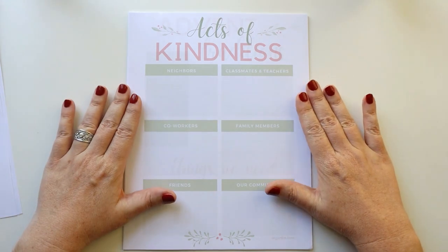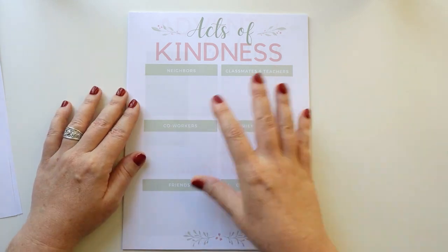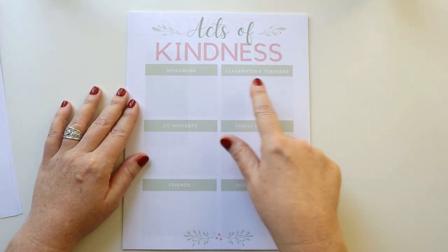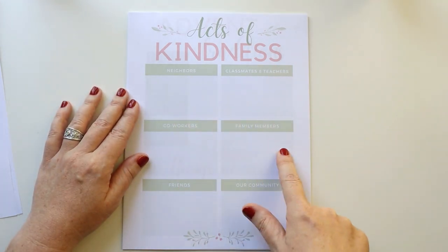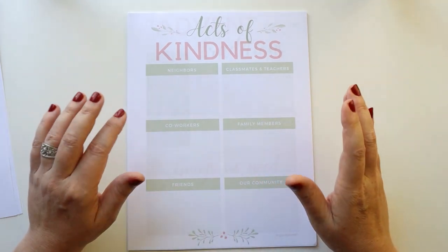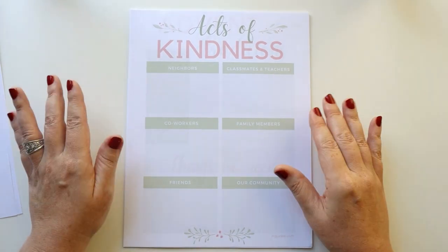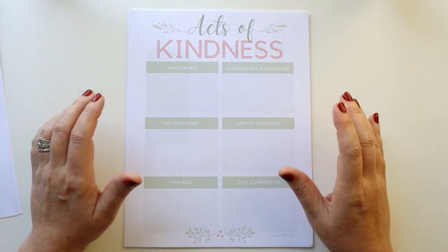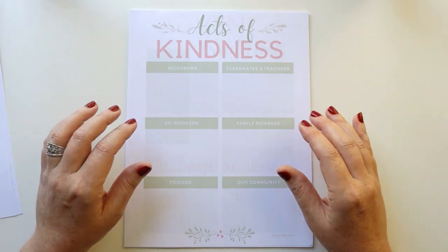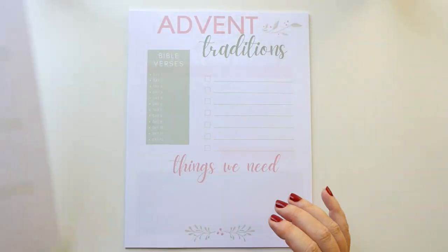I love that this planner includes acts of kindness. And it actually comes in different categories. So neighbors, teachers and classmates, coworkers, family members, friends, and the community. Love this. Giving is such a great activity at the end of the year, especially around the holidays, when holidays can be very tough on some folks. And so I love that this is included in the planner.